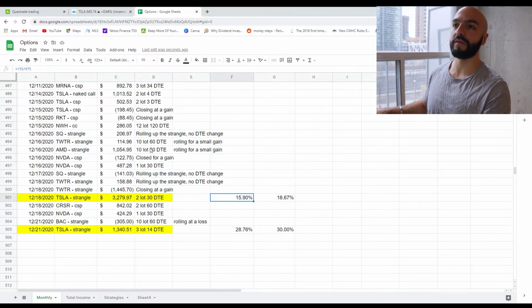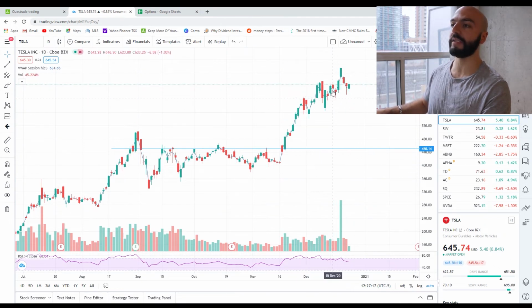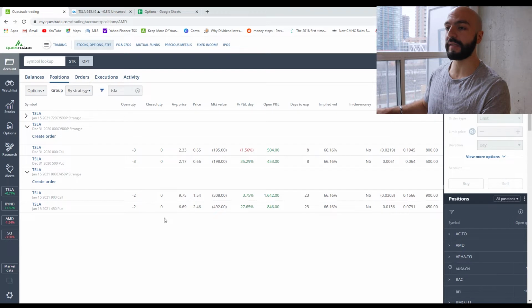Tesla has been kind of moving. It's up 0.84% today. This is the daily chart. I'm going to wait for a big green day or a big red day, maybe to sell more cash secured puts. Maybe I'll even do some strangles, but it doesn't make sense to hold on to these. They can only go against me. So let me close them right now.